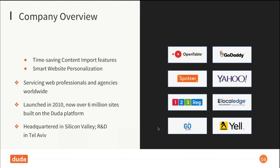At Duda, we are a responsive website builder. We try to differentiate ourselves from the other responsive website builders you might be aware of with some time-saving content import features. So we've got features that let you import content directly into sites that you're building for clients. You can access this content, and it really cuts down your project kickoff time. And then we also offer website personalization that's built into the platform, which is kind of like a marketing automation, which lets you set up conditions on a website that automatically trigger actions, such as displaying different content or pop-ups or things like that. And we really focus more on the pro market.